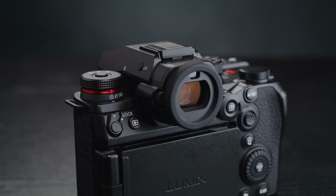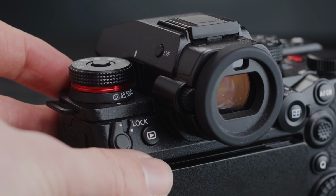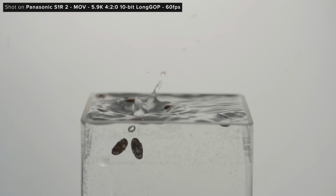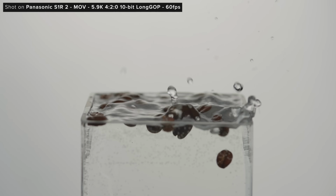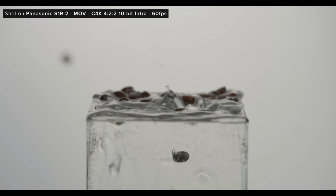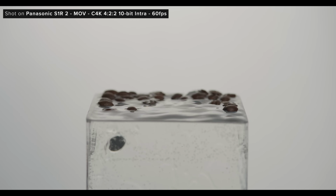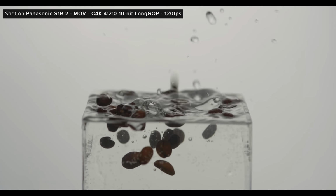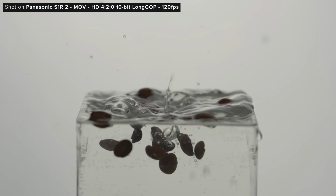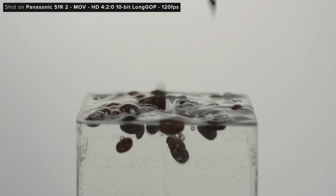On the left hand side of the camera, you now have a new mode dial where you can switch between stills, video and slow and quick modes. In this new slow and quick mode, you can shoot 5.9K 10-bit 420 long GOP and Cinema 4K 422 10-bit intra up to 60 frames per second, and Cinema 4K 420 10-bit long GOP and Full HD 420 10-bit long GOP up to 120 frames per second, all while using close to the full frame width of the sensor.